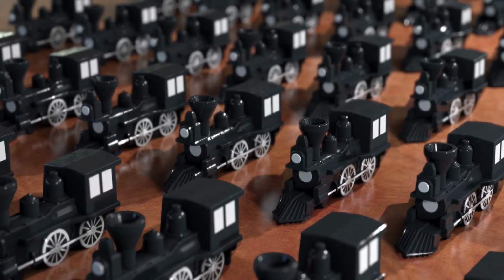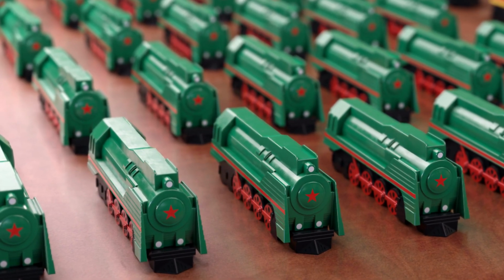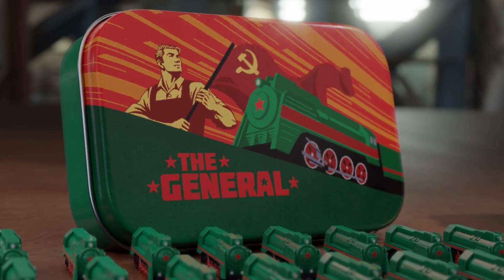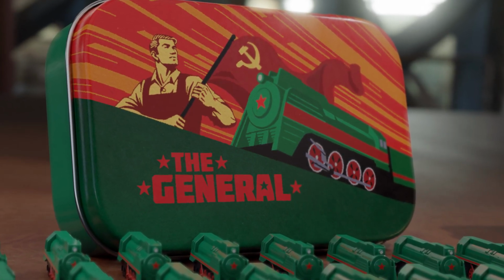The design was inspired by the ads that you usually found being run by these train companies back in the 19th century. And that brings us to the General, which was inspired by the Soviet steam locomotives that were designed in the 40s and 50s. If you notice here, the artwork is meant to invoke the idea of the Soviet propaganda that was being spread out through that time period.